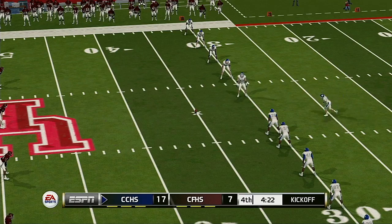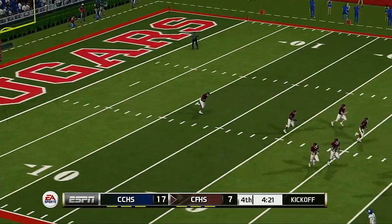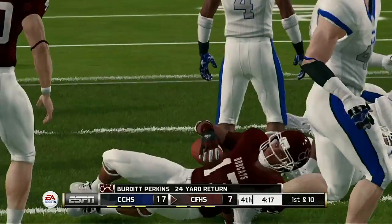Boy, this offense right now is just being physical, really controlling the line of scrimmage, and it's opening up some nice big lanes for the running backs. Perkins from the 8. Gets out to about the 31.